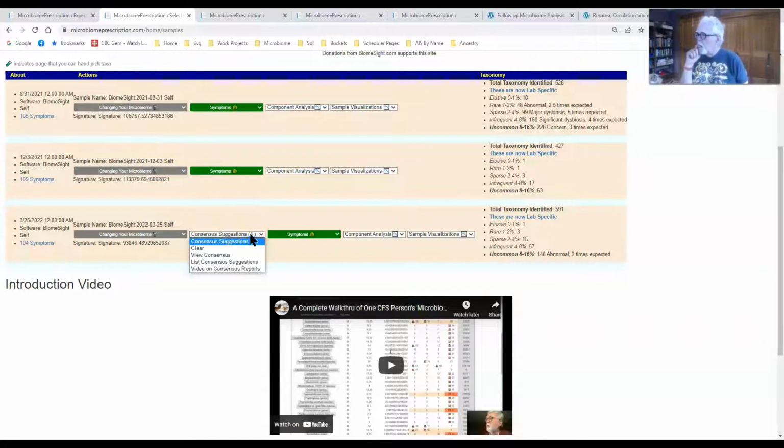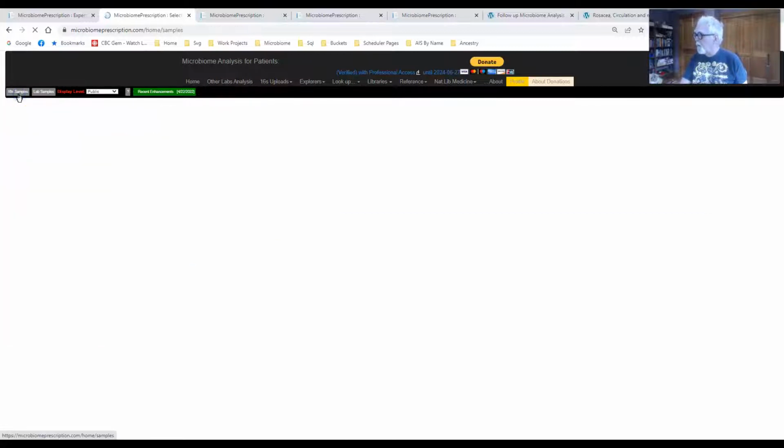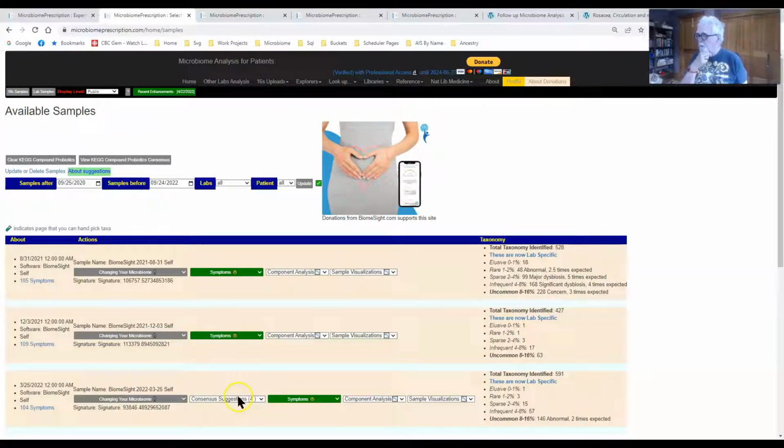Now, we can do a list of there which says, okay, how long ago we did each one. As you can see, the number of suggestions ranges from 300 to almost 500 different suggestions, as in suggestions for or against. So we have a pretty rich collection of items, far more than you typically will get back if you get suggestions from the labs.